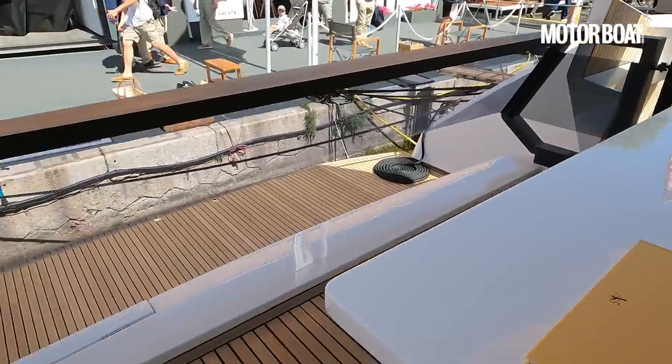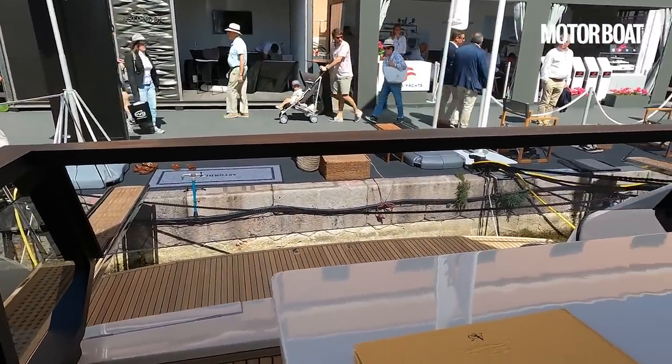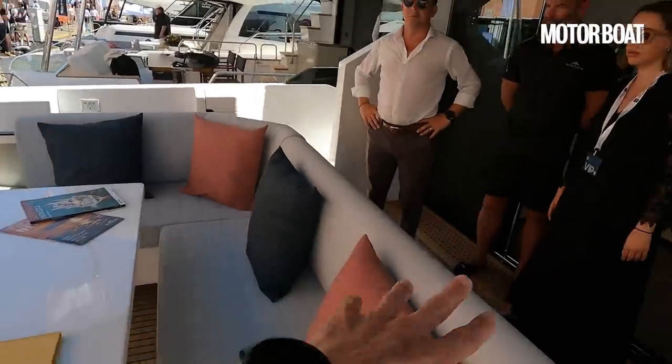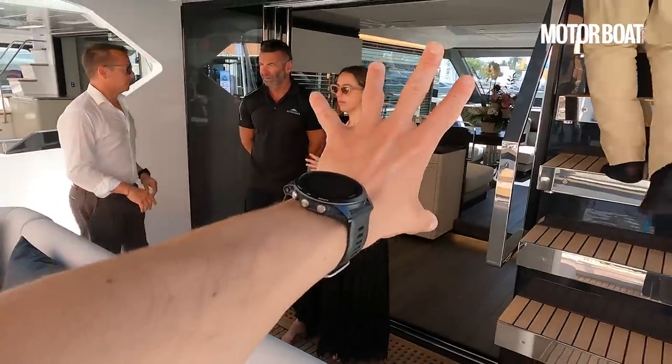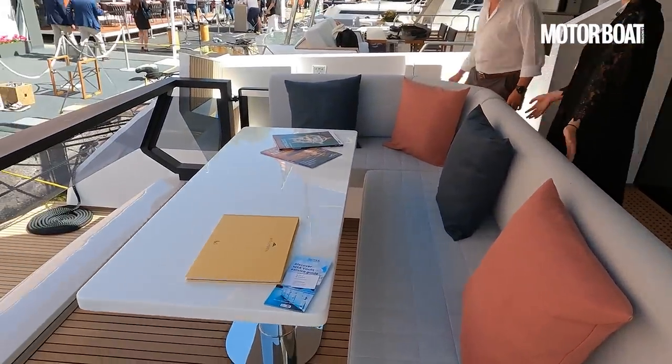And when you sit down, you get a beautiful view aft. And it also means you can keep an eye on your kids if they're enjoying water sports. And it does, I suppose, kind of cut you off a little bit from the occupants of that saloon. But at the same time, it feels very intimate, really quite a satisfying place to be.